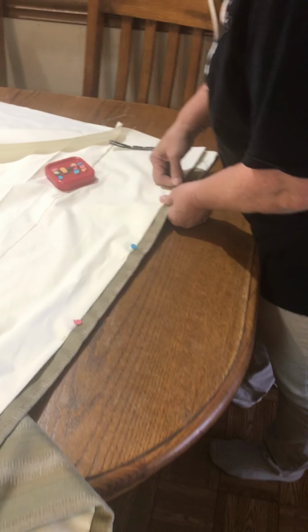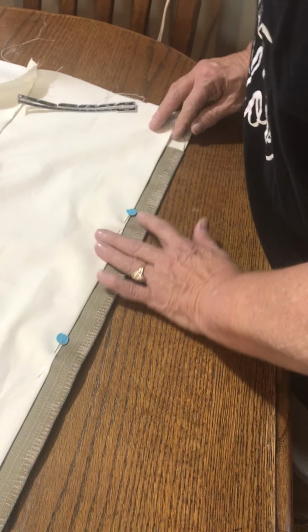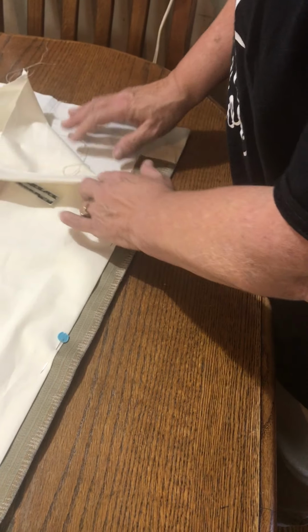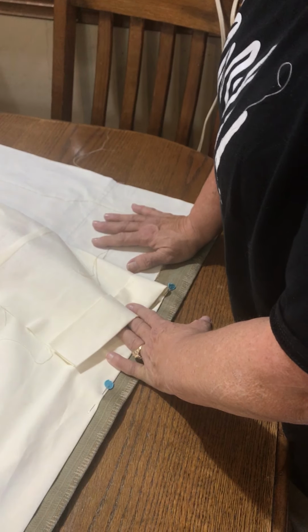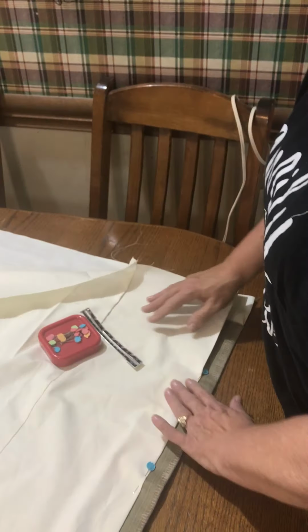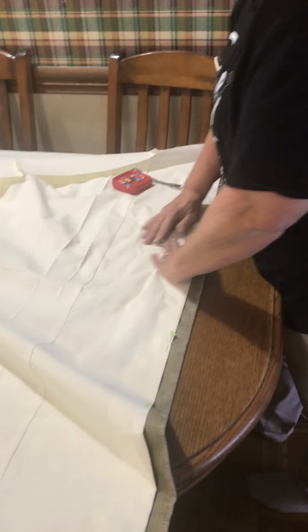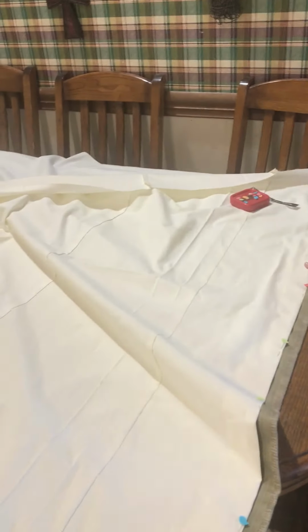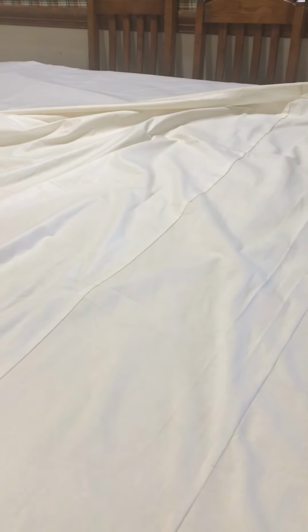Okay, just so y'all know, I have pinned this down, and I leave quite a bit at the top because I still have to put that heading in for the pinch pleat. It's a little different pinch pleat than what you normally see, with the pinch pleat on the very top, without a head. I think it's a French pleat or something. I don't remember the name of it, but there is a thing like that.